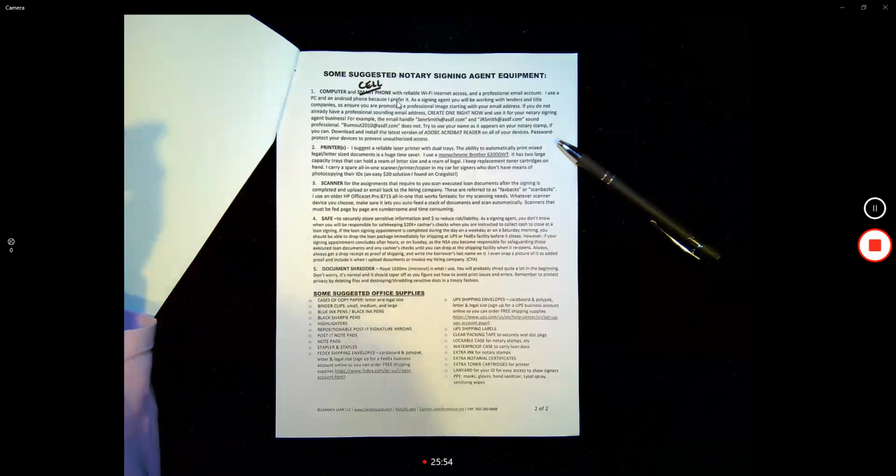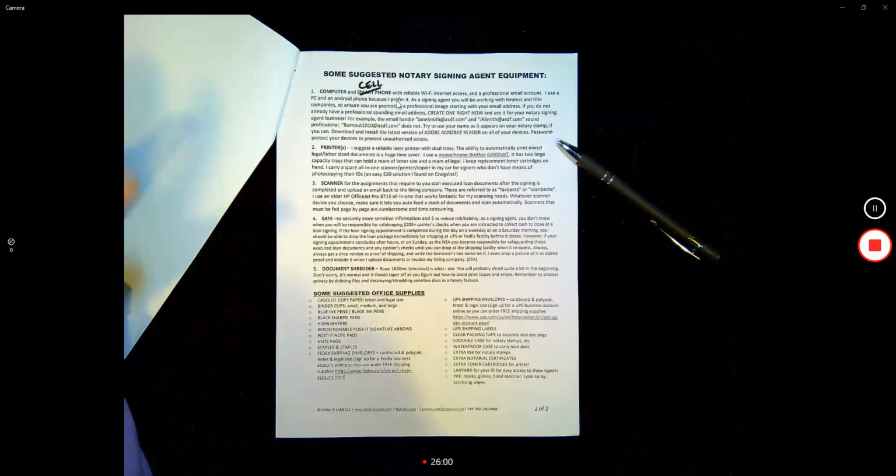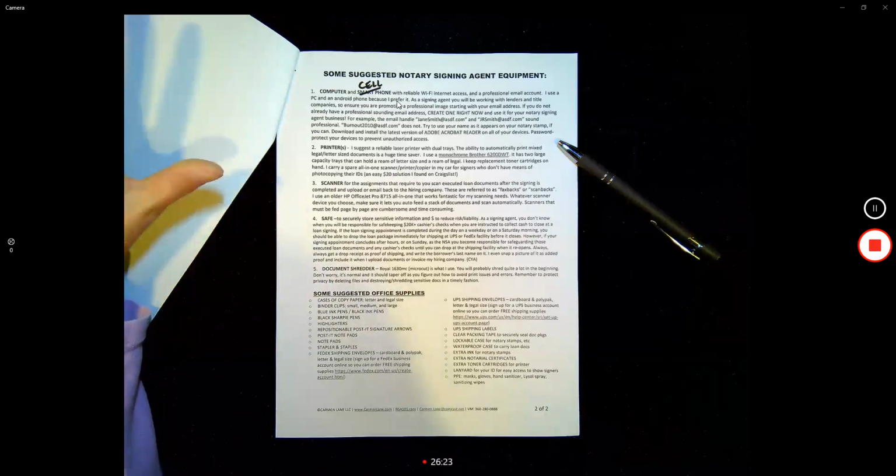Get a reliable laser printer that allows you to print mixed size documents. I use a monochrome, which is just black and white, a Brother 6200 DWT. Well, there's a later model out now, but that's the model I bought when I started, and it was the latest and greatest, and it was good. It works great. I've got 2 large capacity trays that I can put over a ream of paper in.